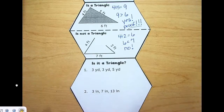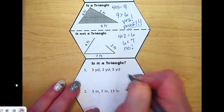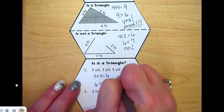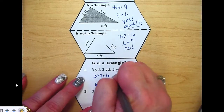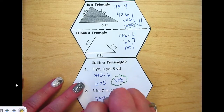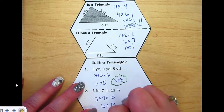Okay. Let's look down here. Is it a triangle? What do we think? Is this one a triangle? Yes. How do we know? 3 plus 3 equals 6. And 6 is greater than 5. So that's a yes. All right. What about the second one? No. 3 plus 7 equals 10, and 10 is less than 13. So that one is a no.